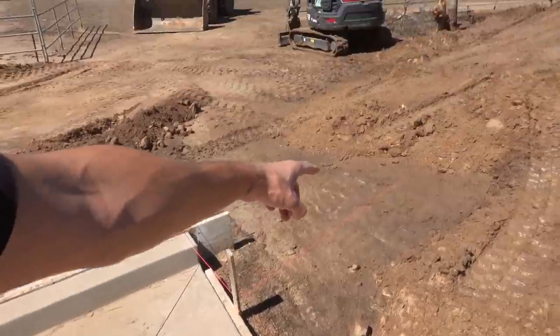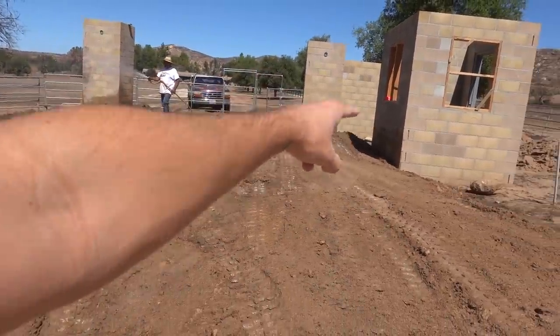Right now, having like 42 string lines running across while trying to run equipment across is no fun. So we've got that string line, and then we had one crossing right there. But I've tracked over it quite a few times here. Seems like she's tightening it up really good.